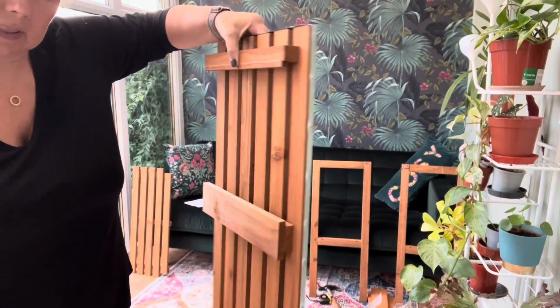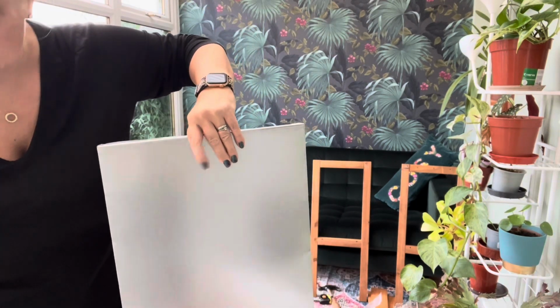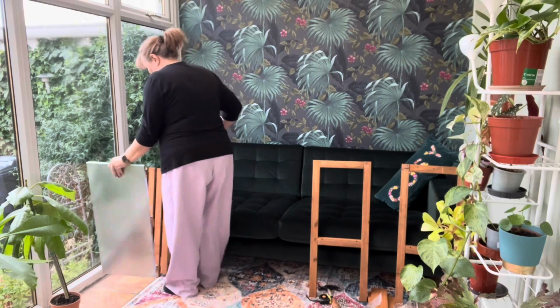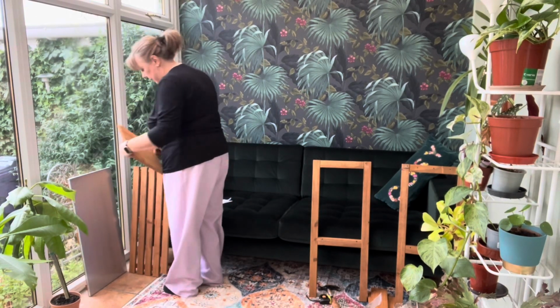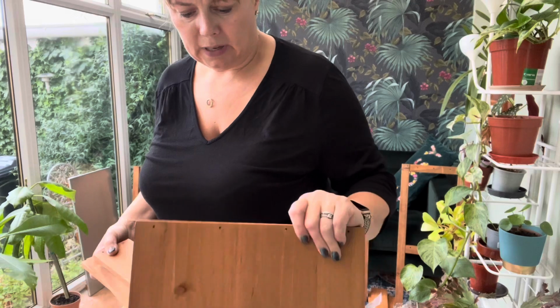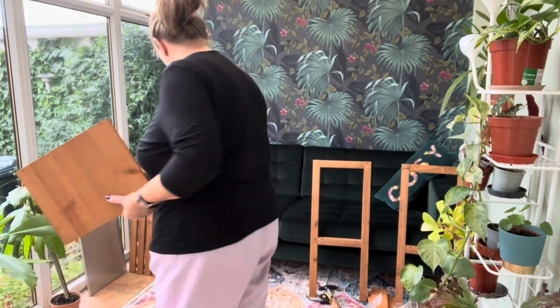So that's the top bit that's got the galvanised metal, so it's easy to clean for potting things up. I'll put this over here. Very lightweight, solid construction, galvanised metal work surface. Doesn't say what it's made of. It's a very lightweight kind of wood, but it'll do the trick.